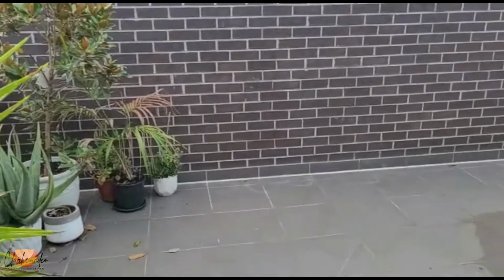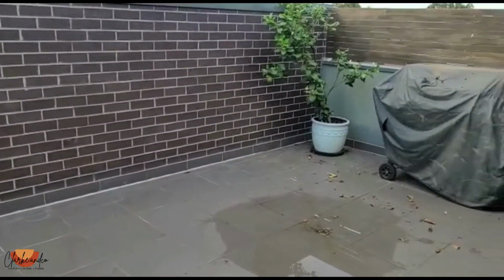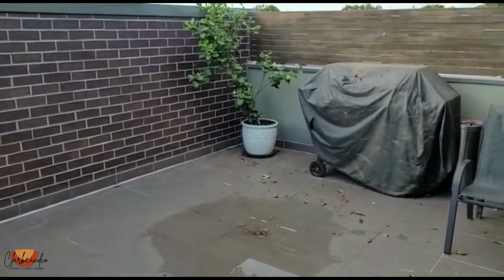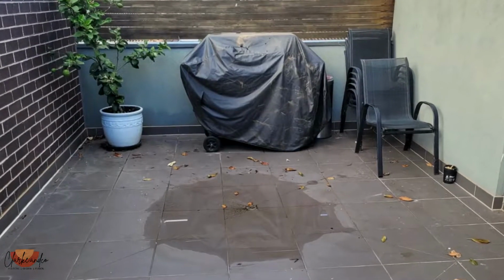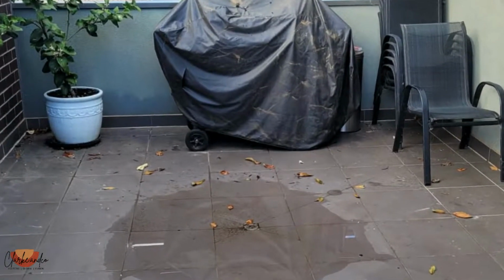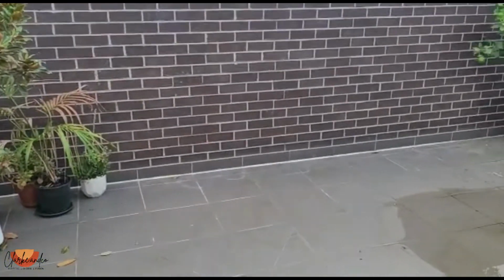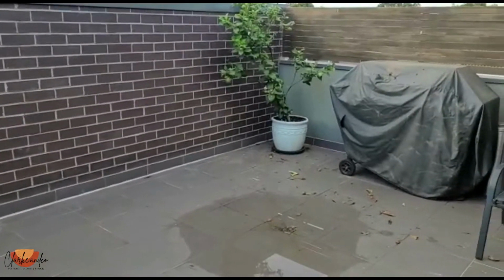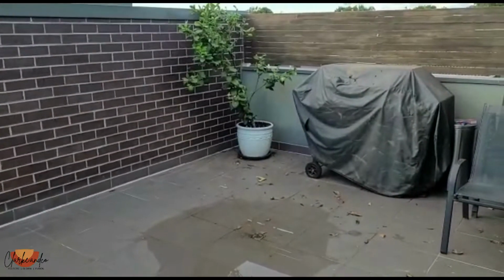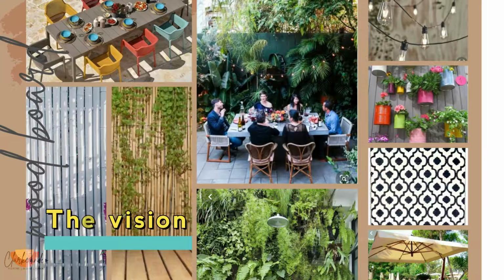Okay, so this home is shared by two twin sisters in their early 30s, and they really want this space to be somewhere they can socialise, hang out, bring friends over, have a laugh. And as you can see, this is really not conducive of that. It's boring, there's lots of concrete, stone, nothing really happening in this space at all. What they really wanted is to bring it to life. So this was the vision for the space.